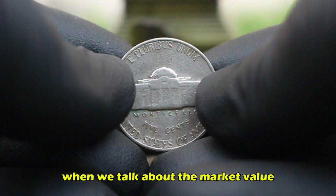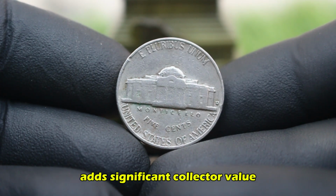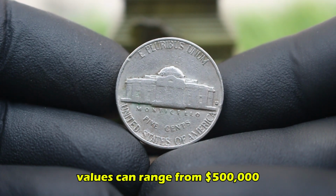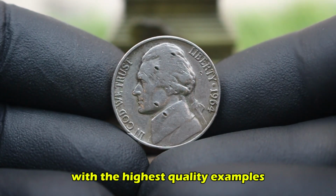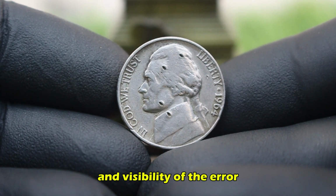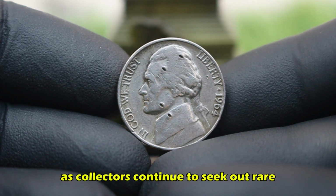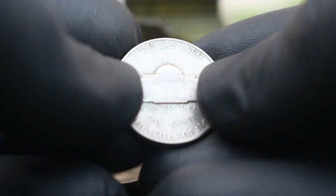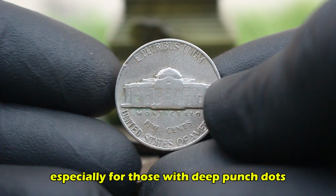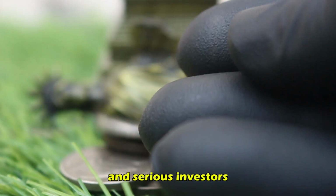When we talk about the market value of a 1964 Jefferson nickel with deep punch dots, it's clear that the error adds significant collector value. Depending on the coin's overall condition, values can range from $500,000, with the highest quality examples potentially reaching even more at auction. The value depends largely on the severity and visibility of the error, with coins in better condition commanding the highest prices. As collectors continue to seek out rare and unique varieties, the demand for these error coins continues to increase. Especially for those with deep punch dots, they are highly sought after in auctions, making them valuable to all casual collectors and serious investors.